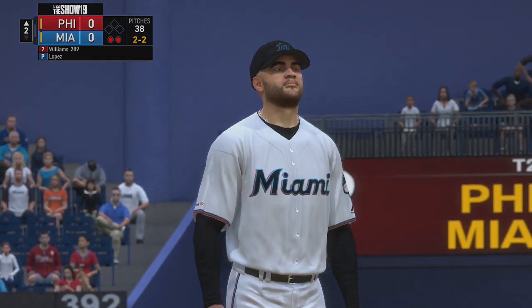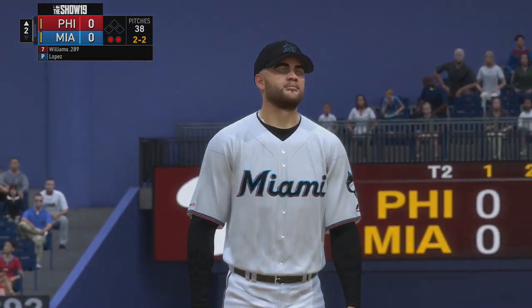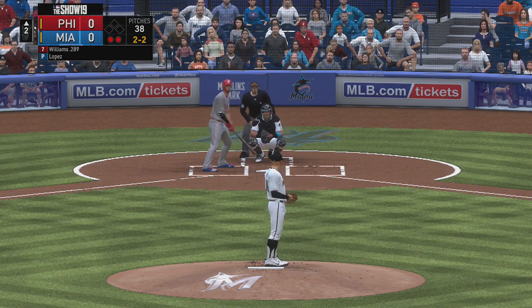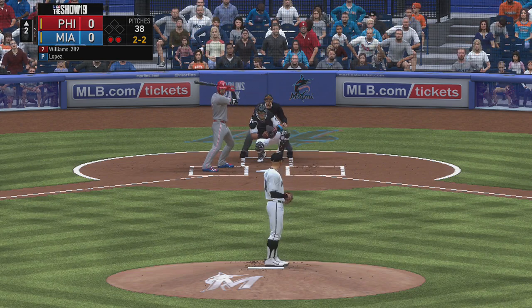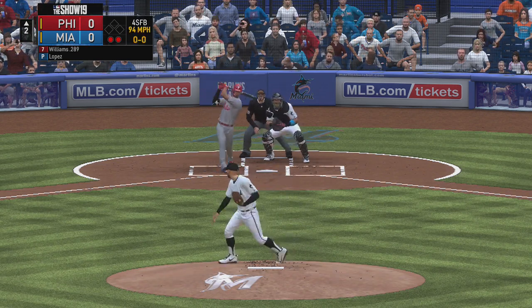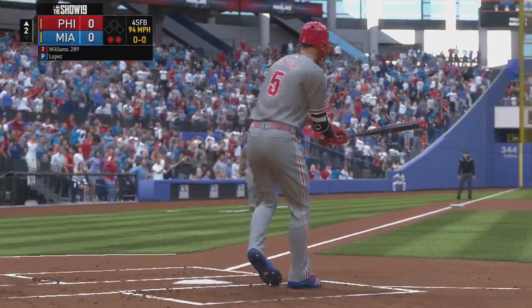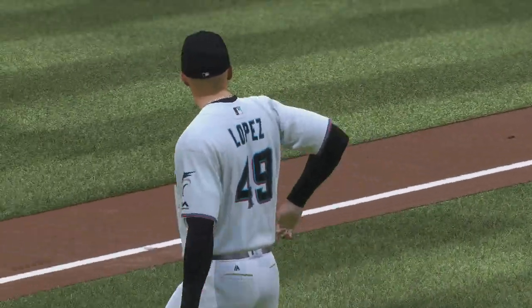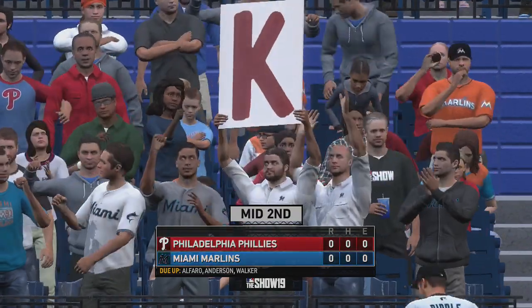He executed that 1-2 curveball pretty well. I think it's right where he wanted it to end up, but he couldn't get him to chase at it. We'll see what they go with now after that didn't work out. Got him swinging as he runs the fastball by him to end the inning. Phillies down in order. We'll go to the bottom of the second. No score.